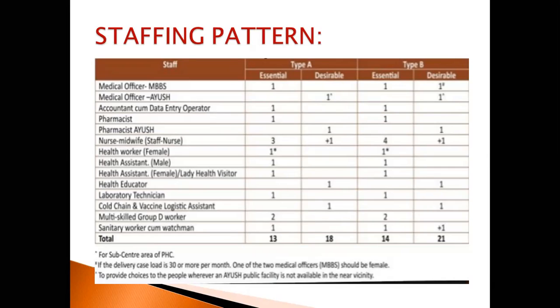So it should be there in type A or type B. There are 13 staff in type A and 14 staff in type B. Okay, clear? Similarly, the same goes for the subcenter.